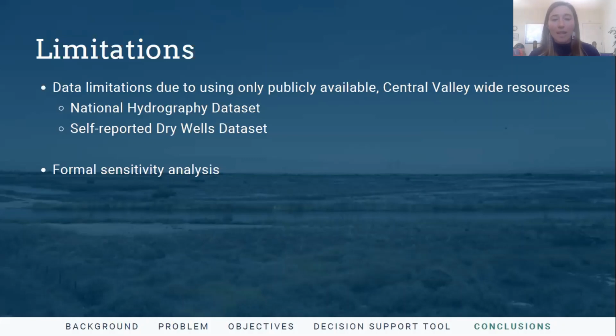There are requirements potential replacement data sets have to meet, and we've detailed what these are in our accompanying user manual. Another limitation of this project is that we did not have time to do a formal sensitivity analysis to test the weighting schemes and rankings that we chose, as Bridget mentioned previously. While we did do less formal checks for our results, we think a sensitivity analysis would strengthen this project and would be excited for future groups, from Bren or otherwise, to take this on.